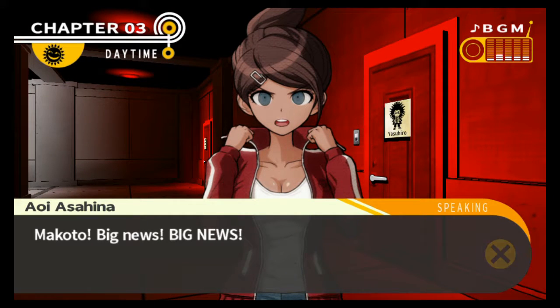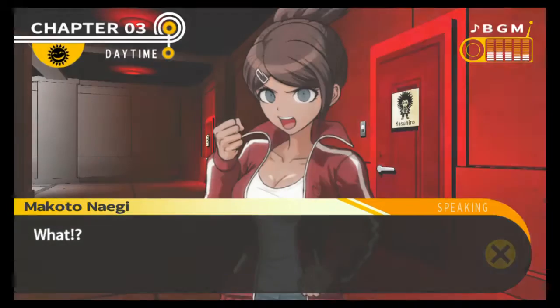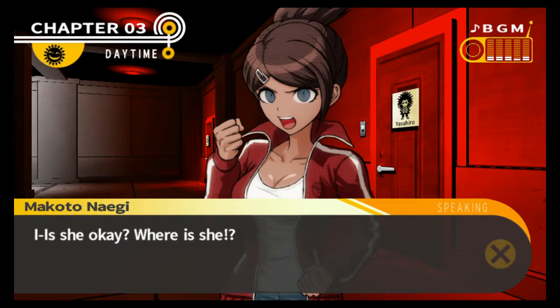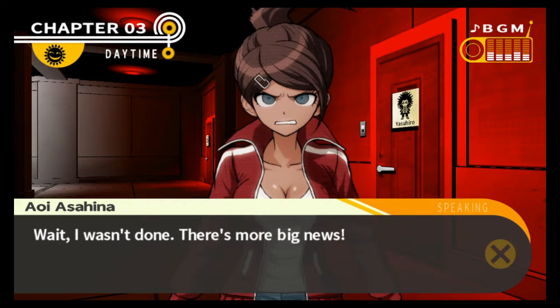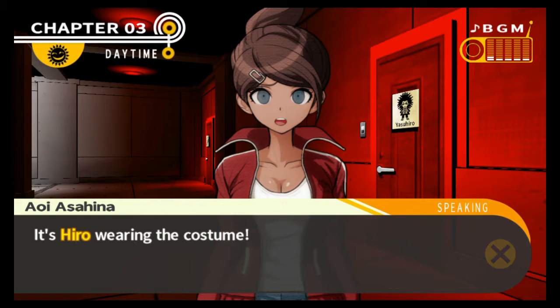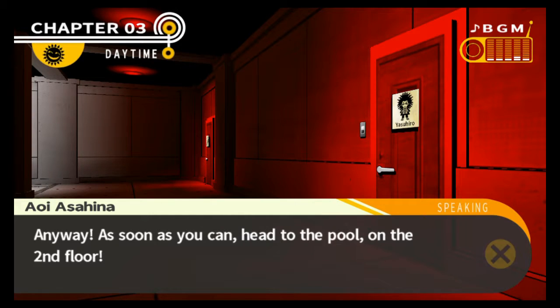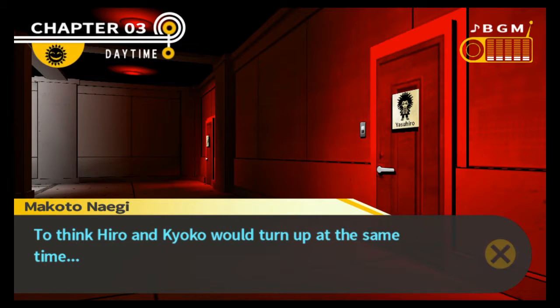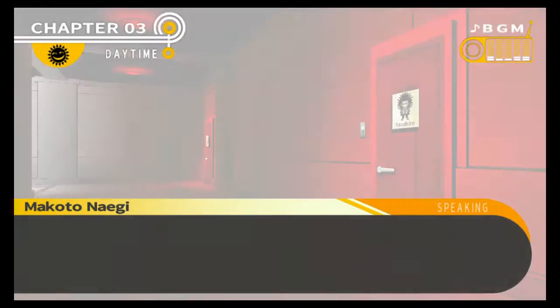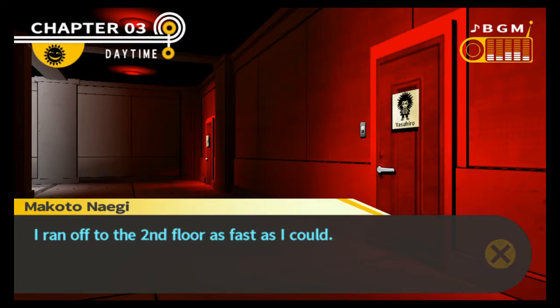Makoto, big news! Big news! What's wrong? We found Kyoko. What? Is she okay? Where is she? Wait, I wasn't done. There's more big news. Just a second! Robo Justice showed up too. Robo Justice? It's Hiro wearing the costume. Okay. Anyway, as soon as you can, head to the pool on the second floor. To think Hiro and Kyoko would turn up at the same time. Anyway, I have to head to the pool. I ran off to the second floor as fast as I could.